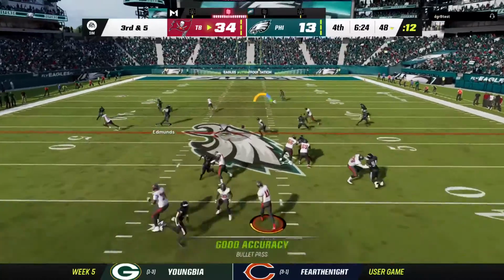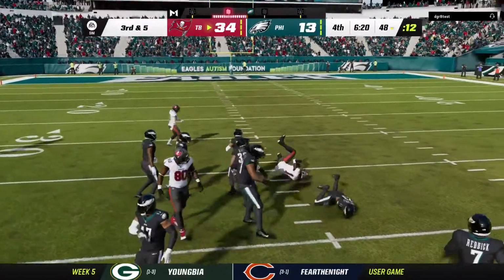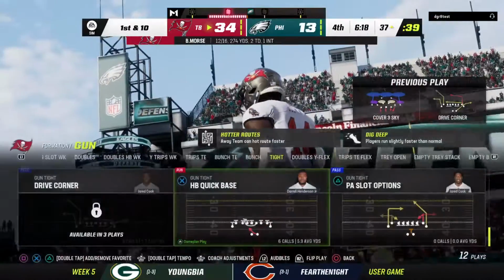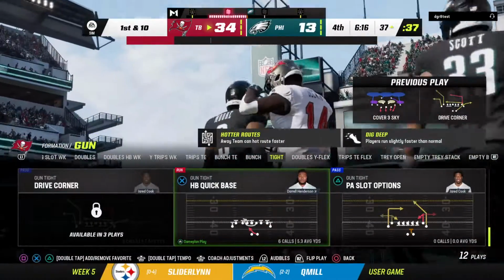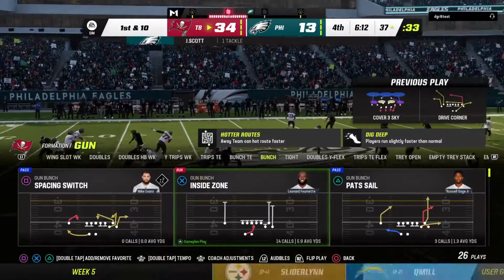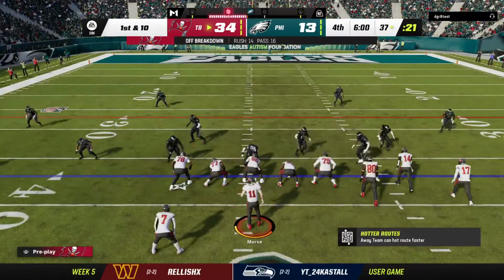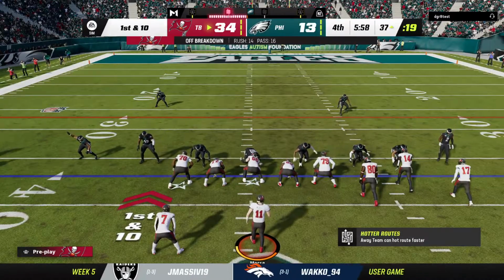From the gun on third down. Morse, open man has got one. It's complete. And he has another first down as they'll get the ball down to the Eagles' 37. 15 yards there on the catch and run. Well, normally you might say start running the football. You've got the lead here in the fourth quarter, but the way that they've passed it with such success, I don't know, maybe keep throwing it.